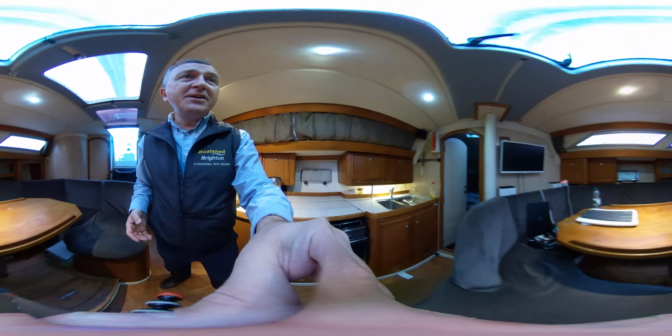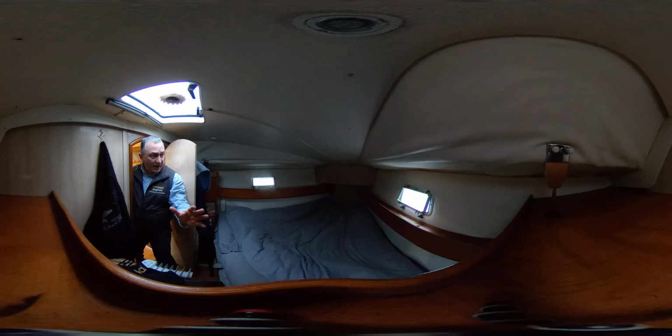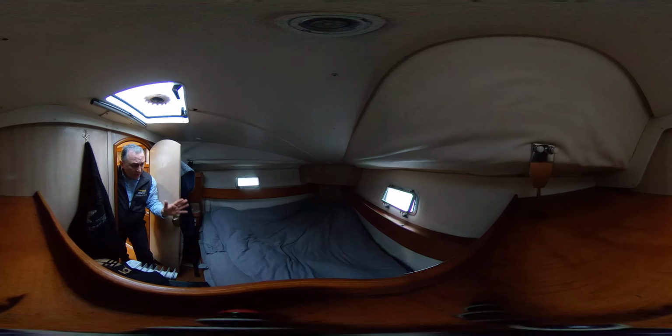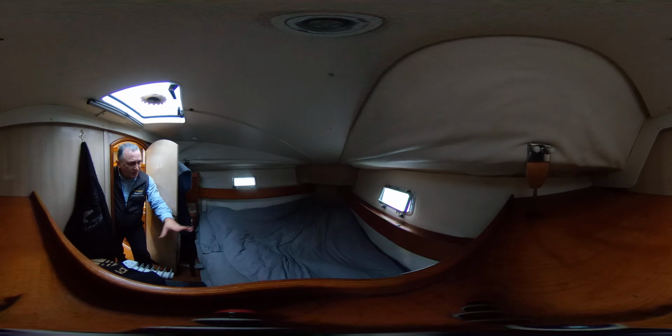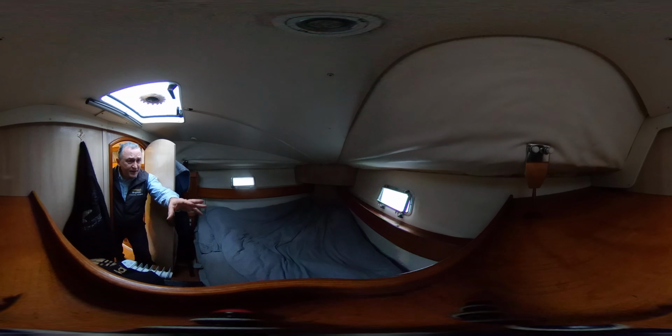So let's take a magical mystery tour to the forward cabin with Tim from Boatshed. There we go, I'll place you up there, and you can see that we've got a nice forward cabin tucked up right in the bow. The bed's made up, so you can see there's loads of room there for two people, I think. We've got the opening portholes in the hull as well. Again, make sure they're closed when you're at sea.